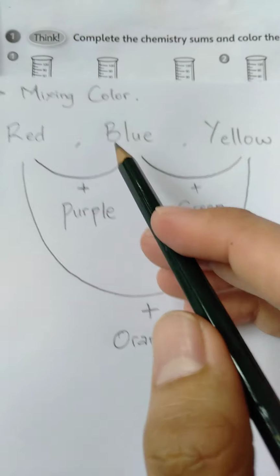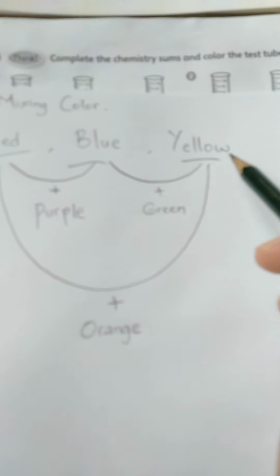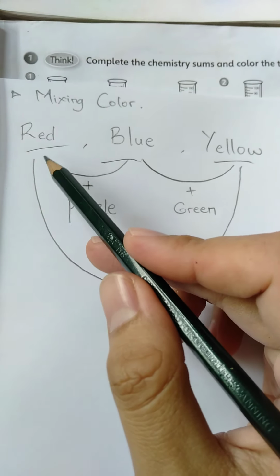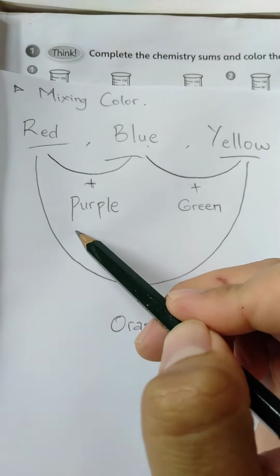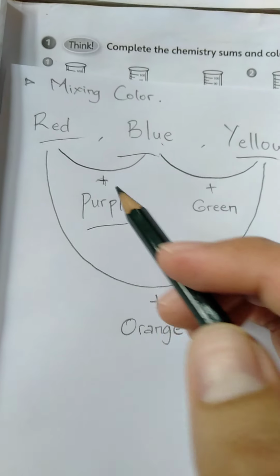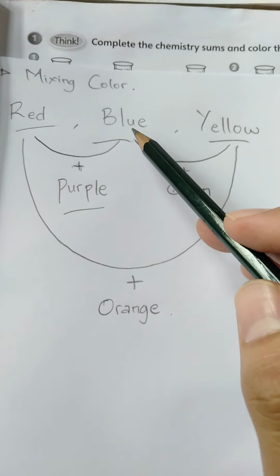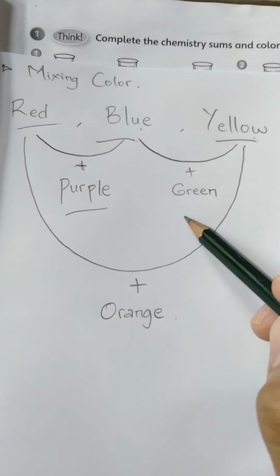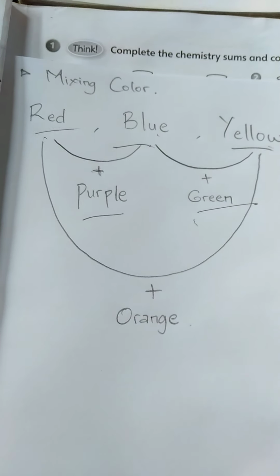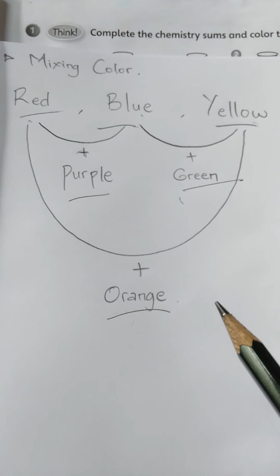This one. The most important thing about mixing colors. Actually, we have 3 main colors. The first one is red, blue, and yellow. They are the main colors. And then when we mix red and blue, it becomes purple, right? Unfortunately, we can't do this kind of experiment at school because of this condition, so I just explain it, right? And then the second one, when we mix blue and yellow, it turns to green. And then when we mix red and yellow, it turns to orange. So this is the point of mixing colors, right?